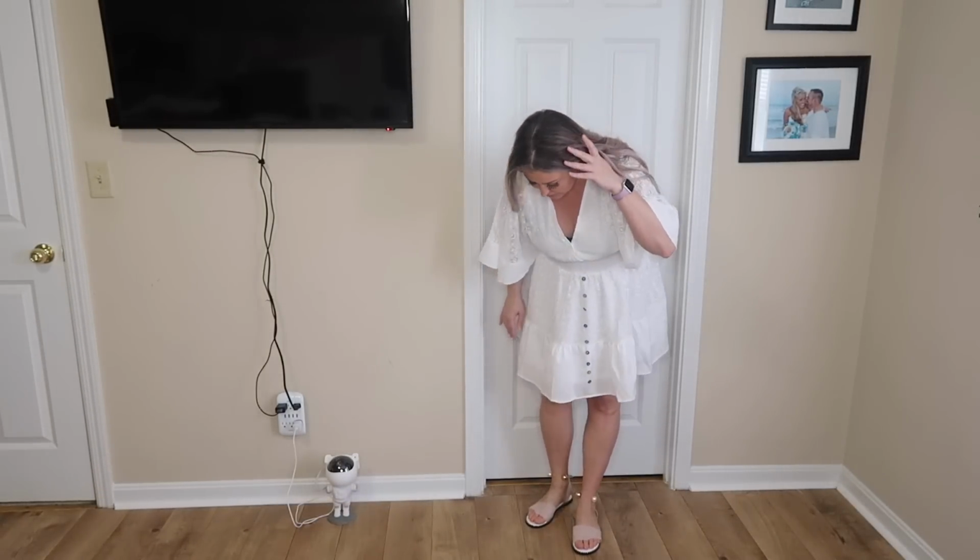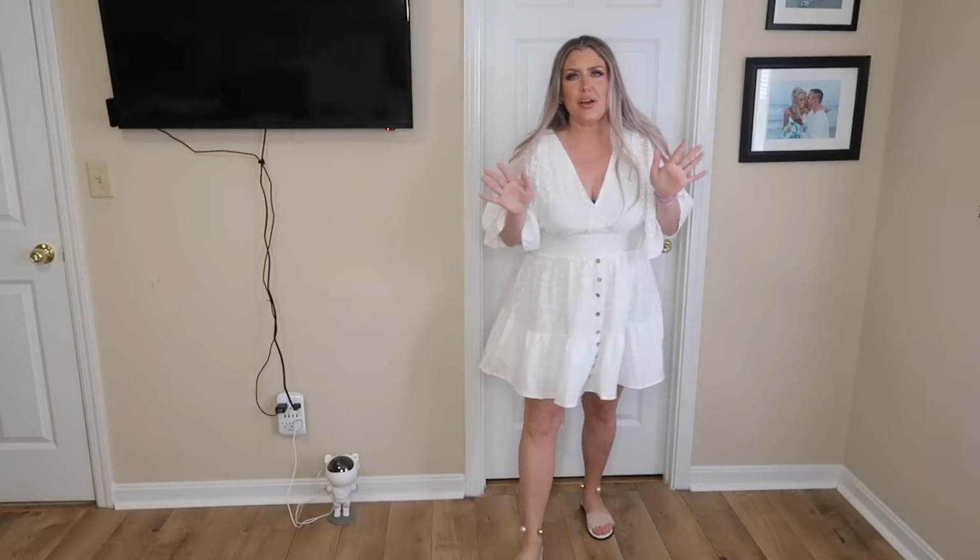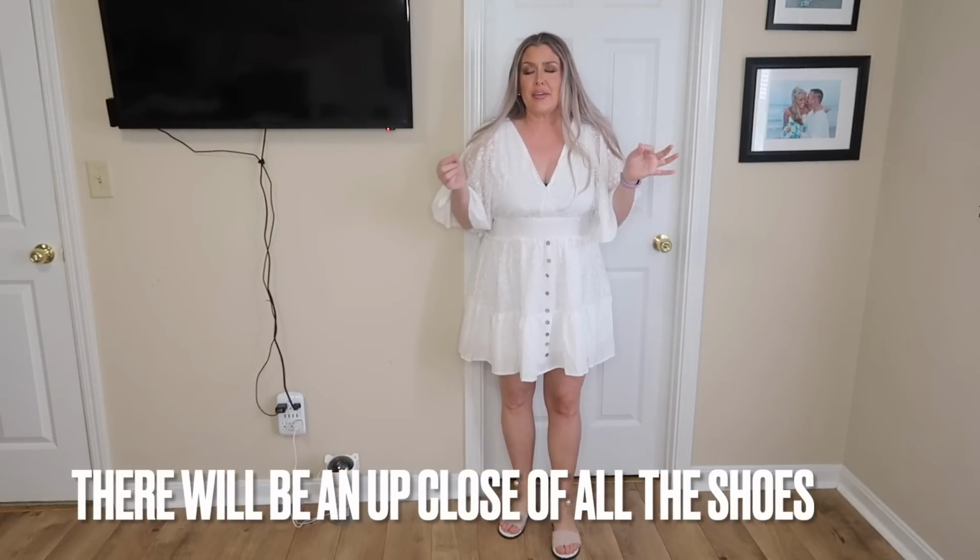But they're different, they're cute, and they're comfortable. I'm really shocked by these shoes. The more I wear them, the more I'm like, how are you staying on my ankle? But they're on there. And if your ankle is a little bit wider, I think you're gonna be fine because it stretches out. Let me put on the other shoes for you guys.